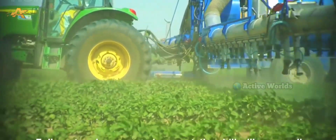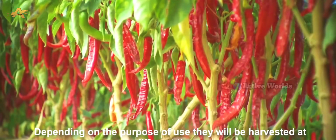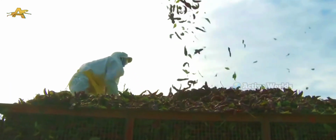Finally, it is packaged and labelled for distribution. The factory employs strict hygiene and safety protocols throughout the process to deliver a high quality and flavourful red chili powder to consumers worldwide.